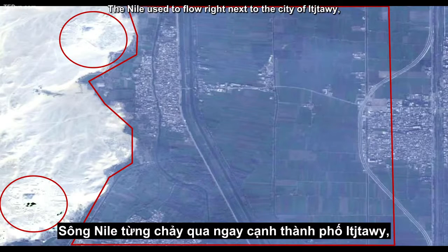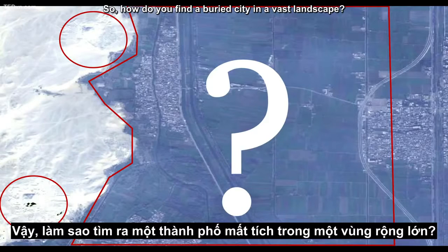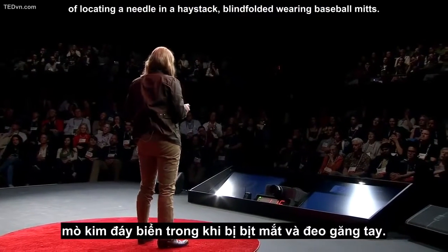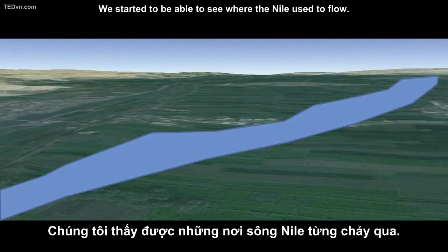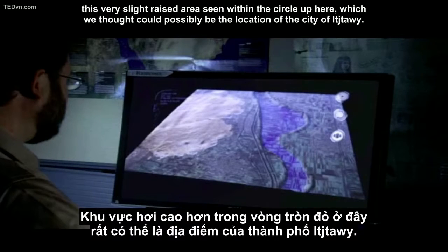Now, the Nile used to flow right next to the city of Ichtawi, and as it shifted and changed and moved over time to the east, it covered over the city. So, how do you find a buried city in a vast landscape? Finding it randomly would be the equivalent of locating a needle in a haystack, blindfolded, wearing baseball mitts. So what we did is we used NASA topography data to map out the landscape, very subtle changes. We started to be able to see where the Nile used to flow, which you can see in more detail. And even more interesting, this very slight raised area seen within the circle appeared, which we thought could possibly be the location of the city of Ichtawi.